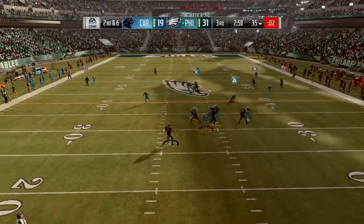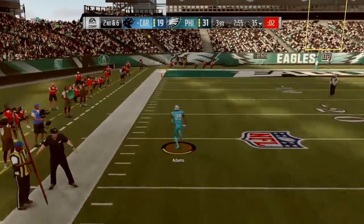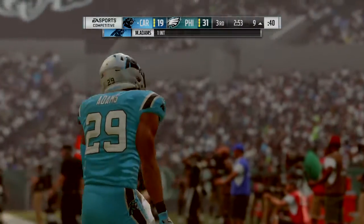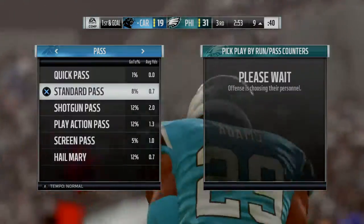Let's go. Now Wentz throwing on second down. Oh, and a bad throw there. It's intercepted. Picked off by Mike Adams. So that's back-to-back drives where they've thrown an interception.